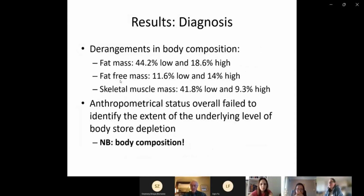Okay, when we look at the body composition results from the InBody machine that we have used, you'll see it's a much different picture, and it's a lot more severe when you look at the underlying derangements that anthropometrical measurements were not able to pick up on. And interestingly enough, even though we did have some form of overweight or obesity, fat mass was also classified as low in almost half the participants right at the beginning, and it was distributed equally among your hematological patients and your solid tumors.